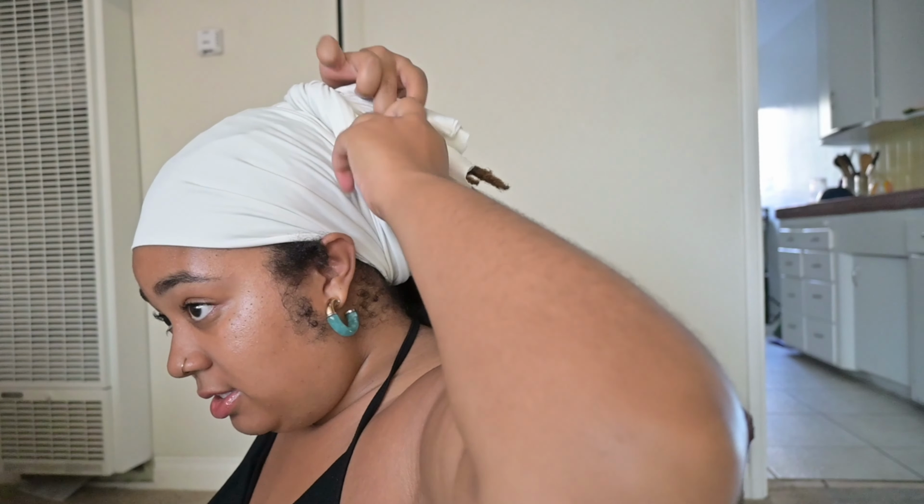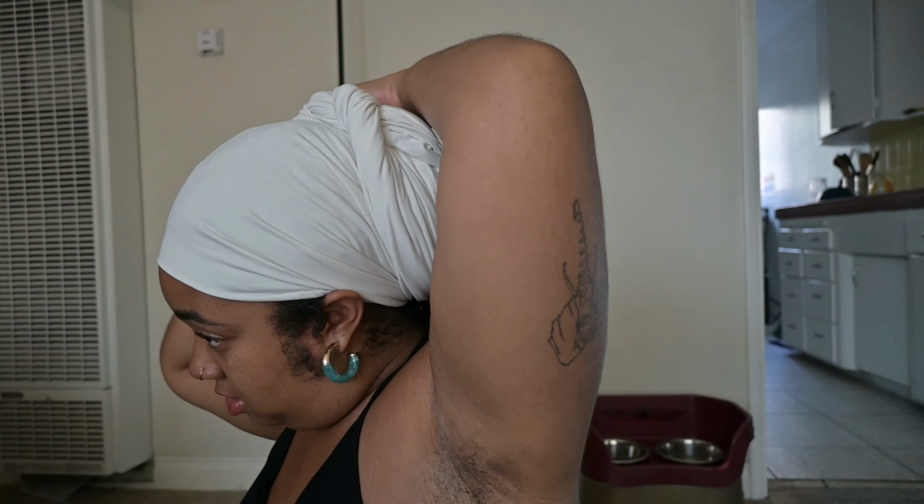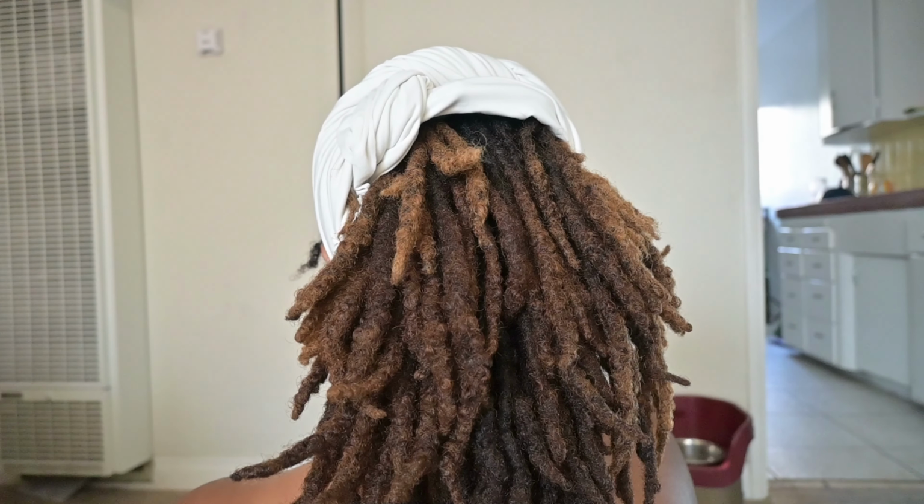I'm going to tuck this into the back of the head wrap, and I'm going to tuck this side as well. And then I'm going to pull this back just a little so my edges are out, like this. This is a side profile. And this is the front of what it looks like. This one's really simple, and I feel like it's cute for a little slick back, have you some earrings.